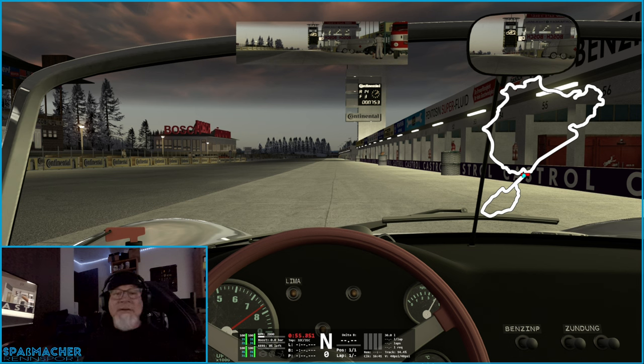Welcome back, friends. We find ourselves again in Assetto Corsa, this time in Nürburgring, around 1967. We're driving a period-accurate Porsche 718 RS Spyder, 1960s car. So this should be kind of fun. Manual shift, 5-speed, 160 horsepower, and a little interesting to drive, as the cars were in this era.